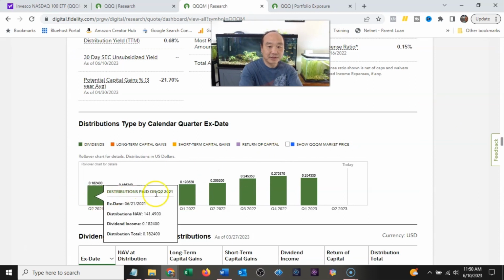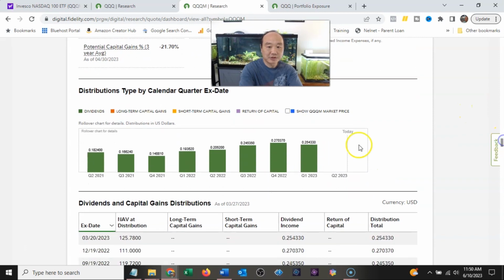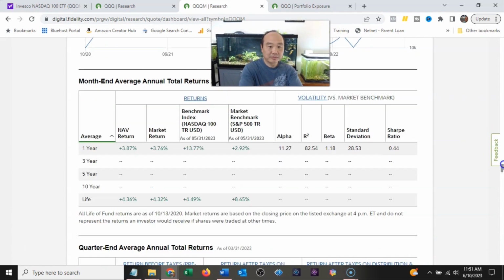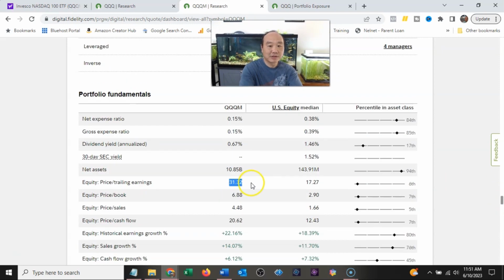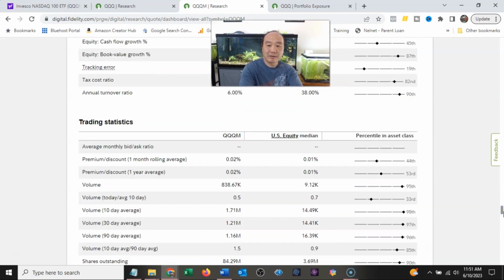Distributions, you can see that the distributions are paid pretty well. Looks like it's trending upwards, a little bit down in 2023. It tells you when you get paid. Looks like quarterly: June, September, December, March. Talk about the returns. The price to earnings is 1.15. Price to earnings a little bit high, but that's what you're going to be paying for such a great performing stock ETF. I'm not too worried about it. I buy whenever I get paid. Dollar cost average.